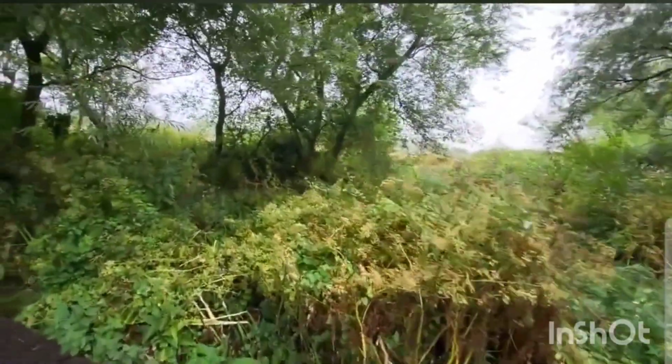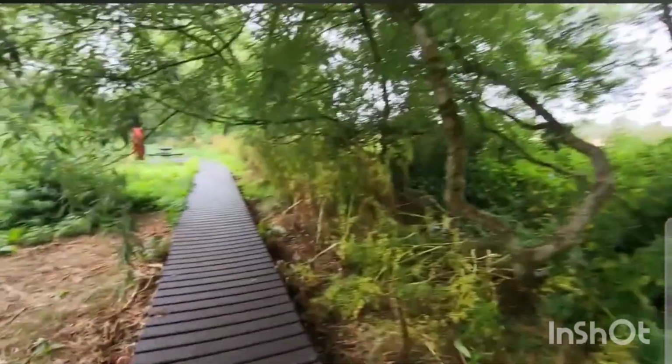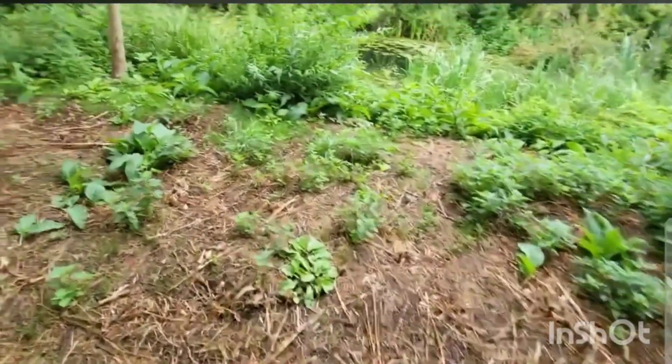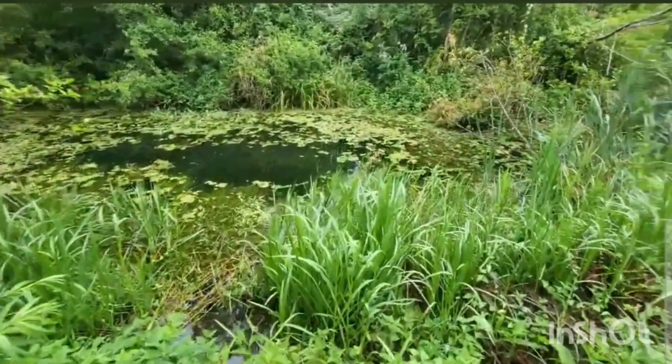And that backs onto a load of farmland over there. Take you over to the side of the pond. There you go, look.